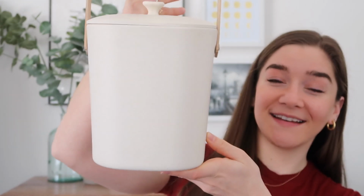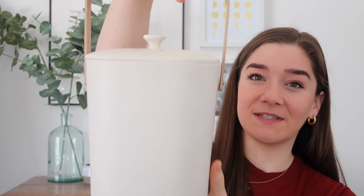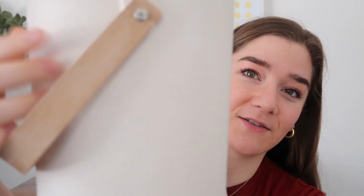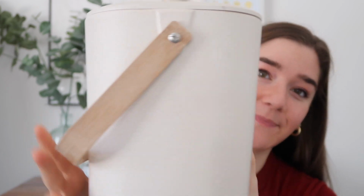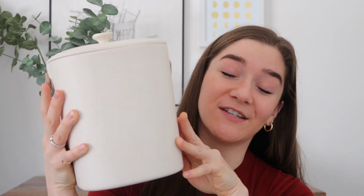So this first product is one that came as a suggestion from my friend Meg, and it is this awesome countertop compost bin from a company called Bamboozled. So you can see it here. And it's so aesthetically pleasing, which is one of the things I loved most about it. It has a bamboo handle, as you can see here, and this container is actually made of recycled materials as well, which is super cool.